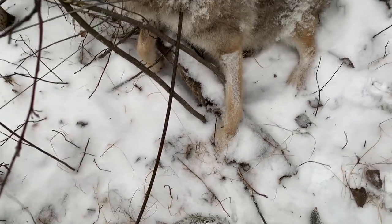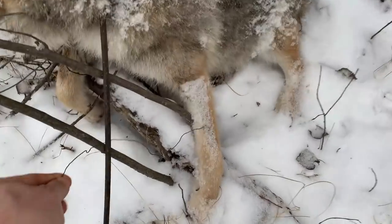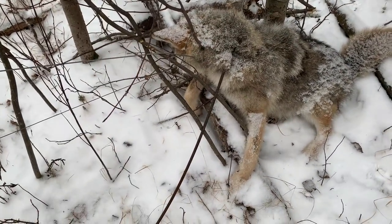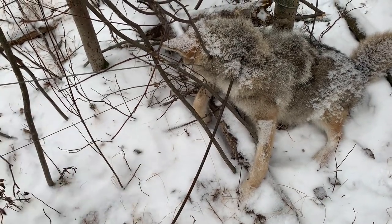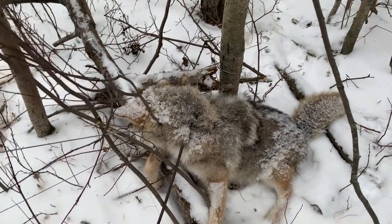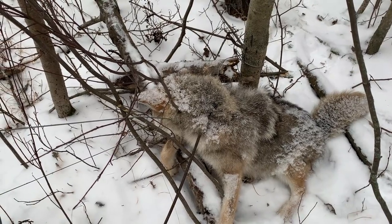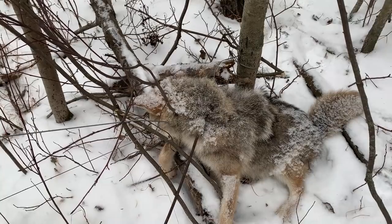There's my tie wire. What I've been doing a little bit too, I haven't showed you guys, is just taking some tie wire sometimes and just wrap it around there. So I always have it if I need it. This one was a spare one, but I guess this coyote knocked it off. Anyways, I won't remake this set. I'll pull it. I checked the other snares here, and there's only one other coyote that's made tracks since last night, since the fresh snow.